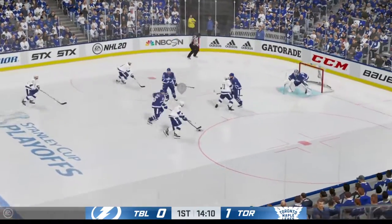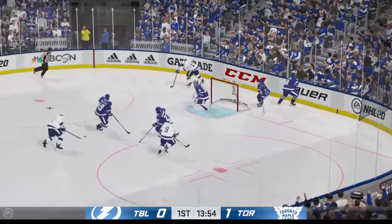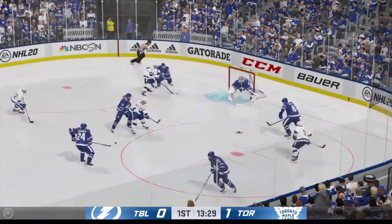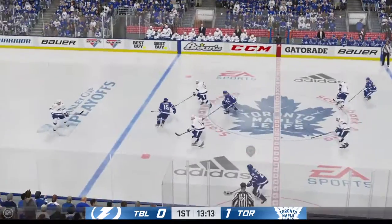Tyler Johnson to Palat. Palat into the middle. Pad save there by Freddie Andersen. Palat over for Shattenkirk into the middle. Palat gets it back to Sergachev. Into the corner now. The Lightning cycling the puck, but it's going to be turned over in center ice, and the Leafs are away.